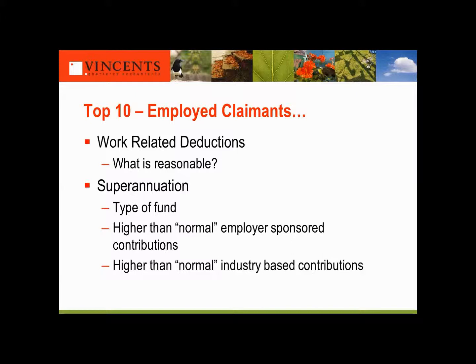The other part of the calculation of what people might have lost as a result of not being able to earn is what expenses might have been saved as a result of not having to go to work. The problem arises once again because the income tax provisions allow workers to deduct certain amounts that don't always match up with the actual cost that attaches to the deduction that's made.